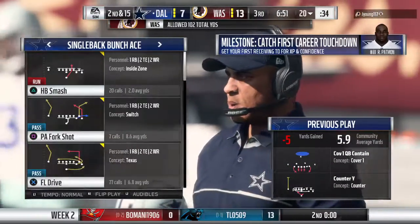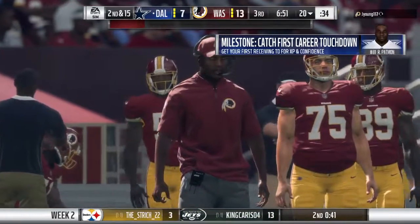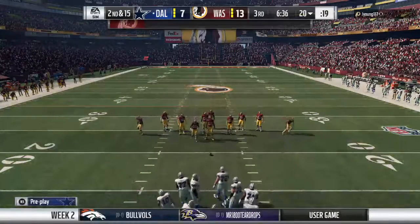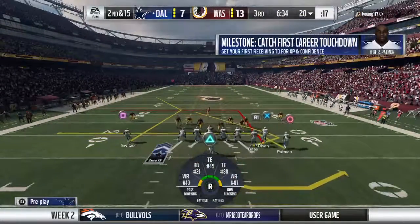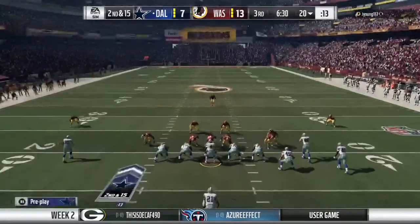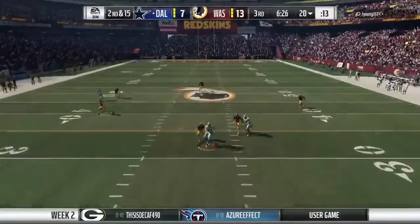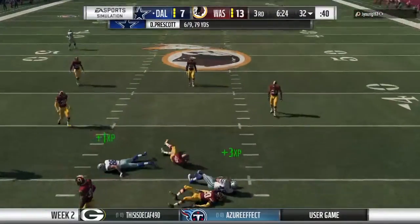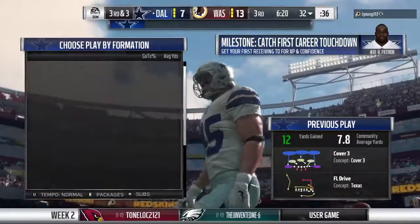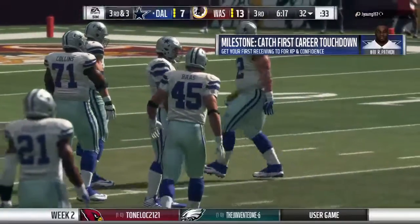So a loss of 5, and it'll be 2nd down. Second down, Prescott. Throwing middle, and it's complete. And he's able to get out to the 32, brought down there. It's a pickup of 12, and that'll set up a 3rd down.